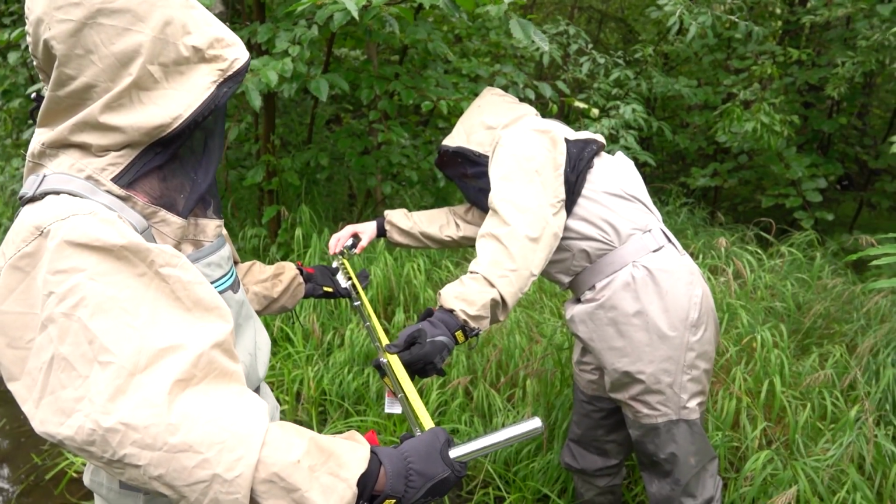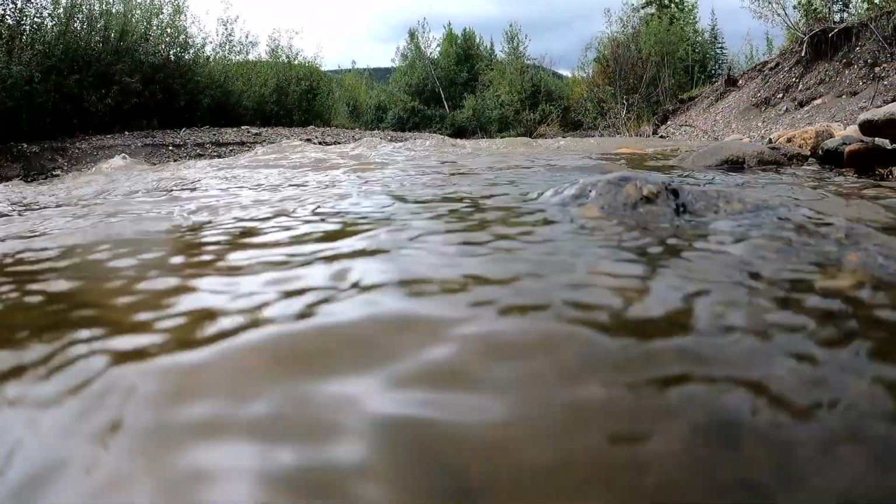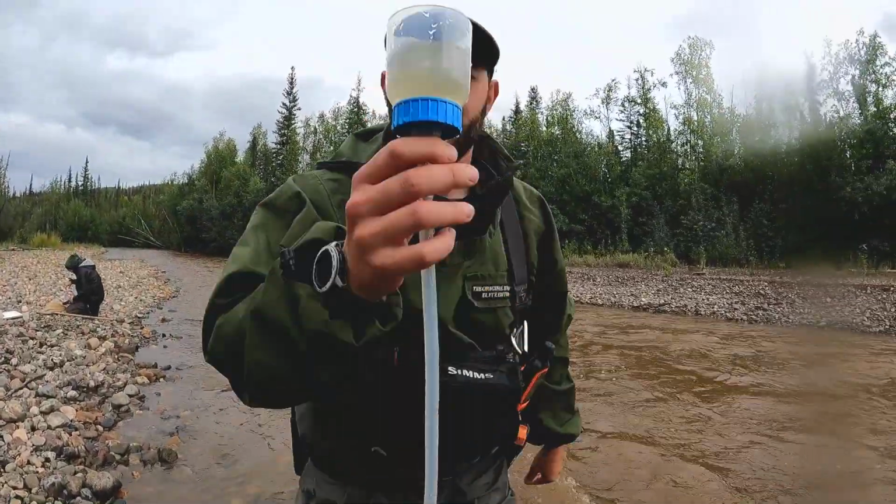Probing boggy area. It's basically 3 feet. Okay. Speaker is Will Samuel, researcher, University of Alaska Fairbanks. So we were looking for what we call environmental DNA. So basically little fragments that break off of the fish, skin cells or excrement that comes from those fish. And so we were filtering the water and trying to detect fish if they were upstream.